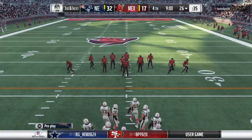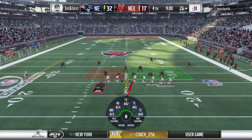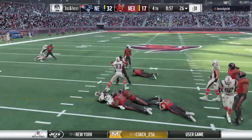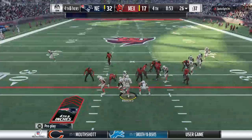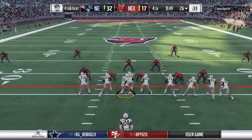So 2nd down was a run play. Now let's see what they do on 3rd. And he'll give it here to his running back. No gain on the play there, and it'll bring up 4th down. That was a terrific job by the defense stopping him on 3rd and short.